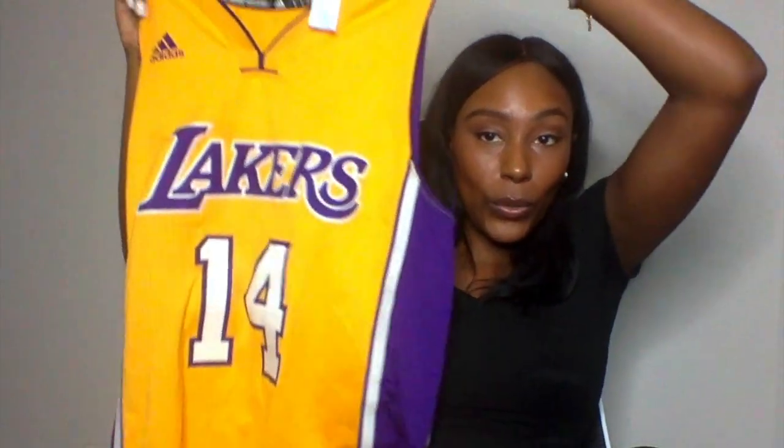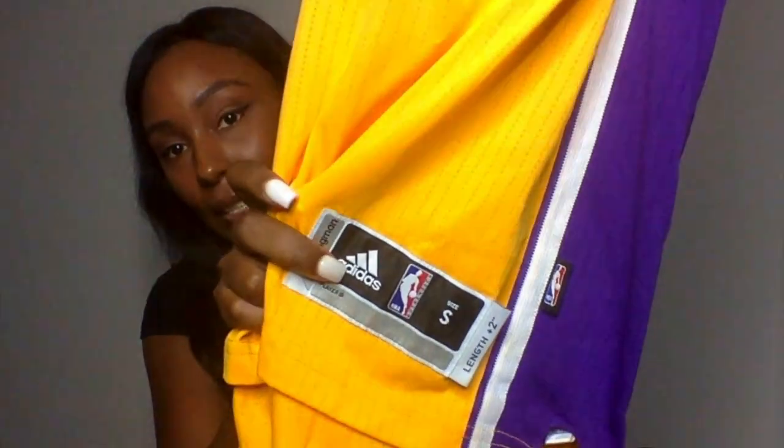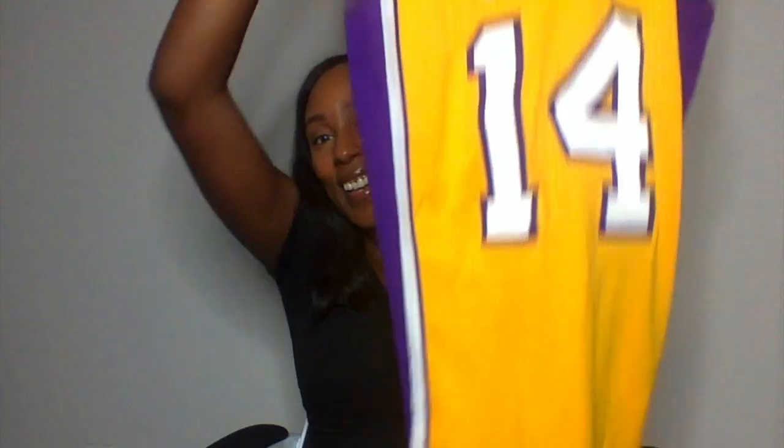This next thing, I am definitely excited to put up and see what it will do. And it is this super cool jersey by the Lakers. It's the authentic Adidas license gear, and y'all can see on the front it was number 14, and it is for a player with the last name Ingram. I don't know, I'm sorry, I'm not a sports girl, but I do recognize some popular teams and whatnot.